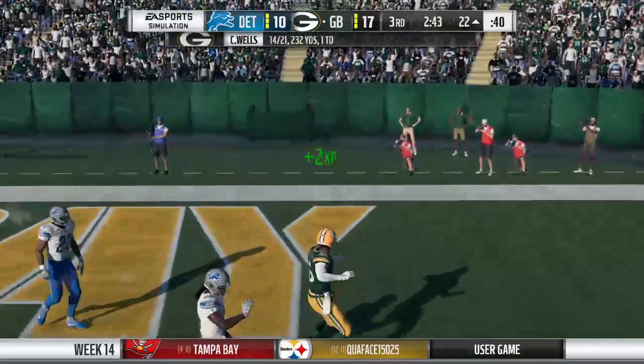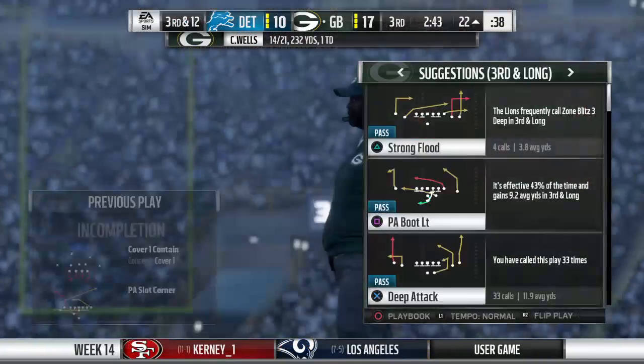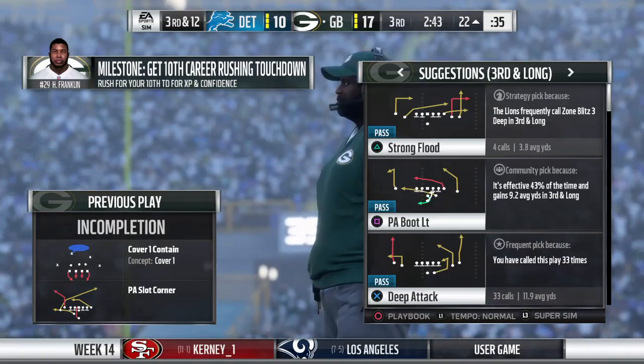And his throw's going to be incomplete. Juju Smith-Schuster, the intended receiver. And now it's 3rd down.